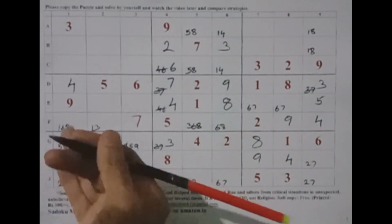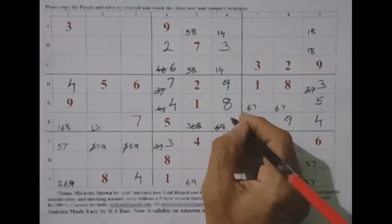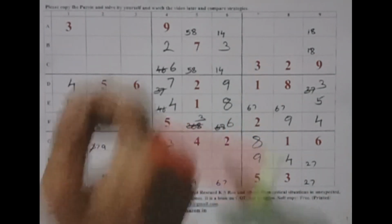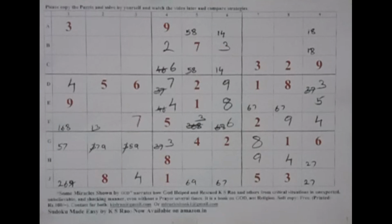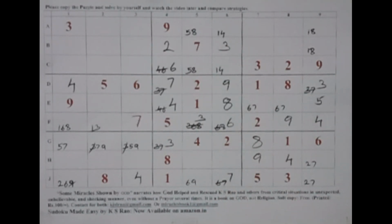Immediately at F6 we can correct this pair. Write number 6 there and left immediately. This is number 3. After that, let us look down in column number 6. Here we can correct this pair of 6 and 7 and write a 7 there and look right. This pair at J9 gets disbanded. You can get a 2 there. This is 7 and then what else happens?